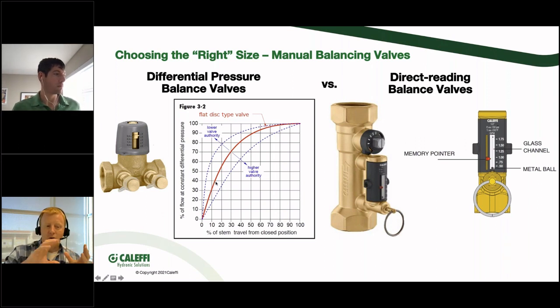So again, as you're going from near closed to slightly open, it's really difficult to get it just right, because very little changes, whether it be you adjusting the knob or something happening throughout the system, can have really drastic effects there. So you want to make sure that you're sizing it correctly, so that you're giving yourself an easier time with those pressure dependent type balancing valves.